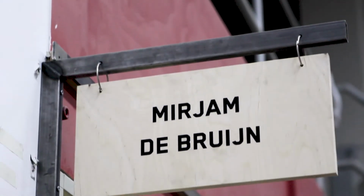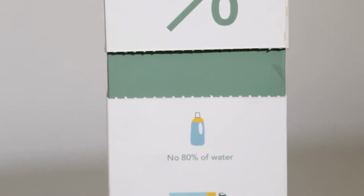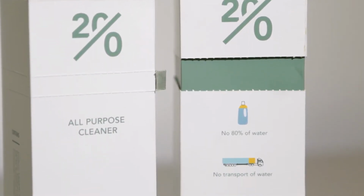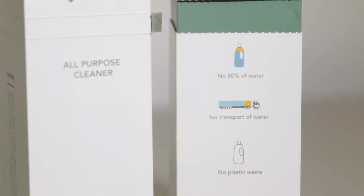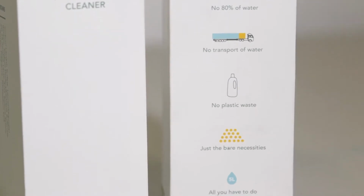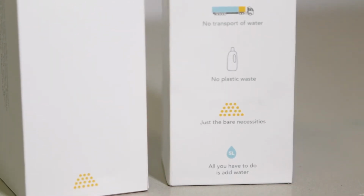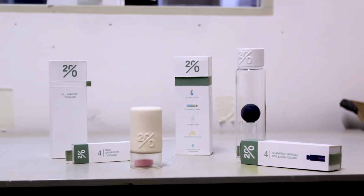My name is Miriam. I'm a designer and I designed a project called 20. It's about the amount of water in most of our household products, both cosmetics and cleaning detergents. There's about 80% of water in these products, which means that we also transport and package this water. And I was wondering, what if we don't? What if we only sell the bare necessities, the 20% which is not water, and we add the water at home because we all have access to clean water in the Western world.